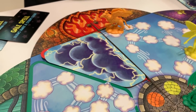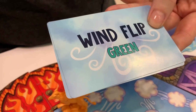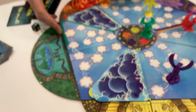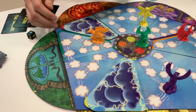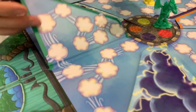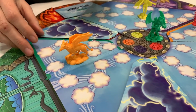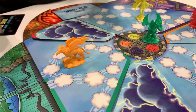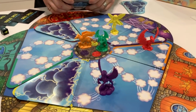Another weather action you can do is the wind flip panels. So the board is actually dynamic and changes, and it moves. So say I were to have my griffin there, if I flip the panel, he lands on the cloud, he's safe. But let's say the griffin were here and we flip the panel, oh no, he's fallen through the sky, he has to go back to start.